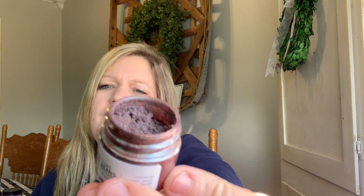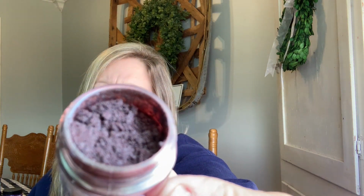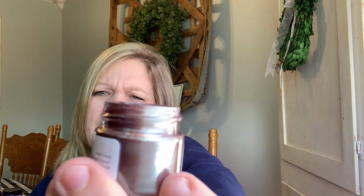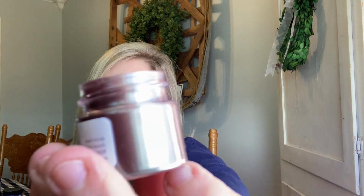And last but not least, I did order a brown. I know we don't do a whole lot of browns this time of year, but I did order this brown. I thought it would be pretty, and I thought that it would be good for fall. This one's called Magic Beans. So there it is, and the color on the camera is kind of quirky. That's what it looks like right there, if you can kind of see it. It's real pretty. I wish it would focus correctly. But anyway, it's gorgeous. I love all their micas.